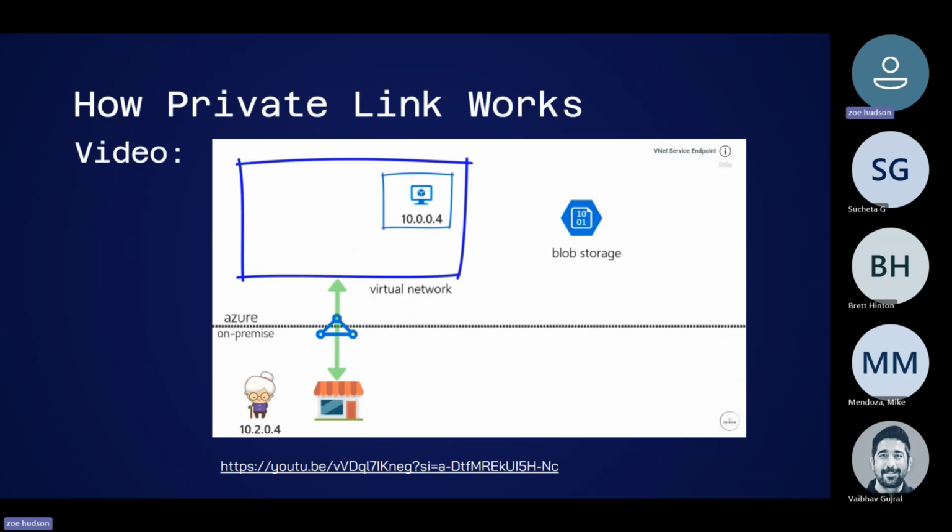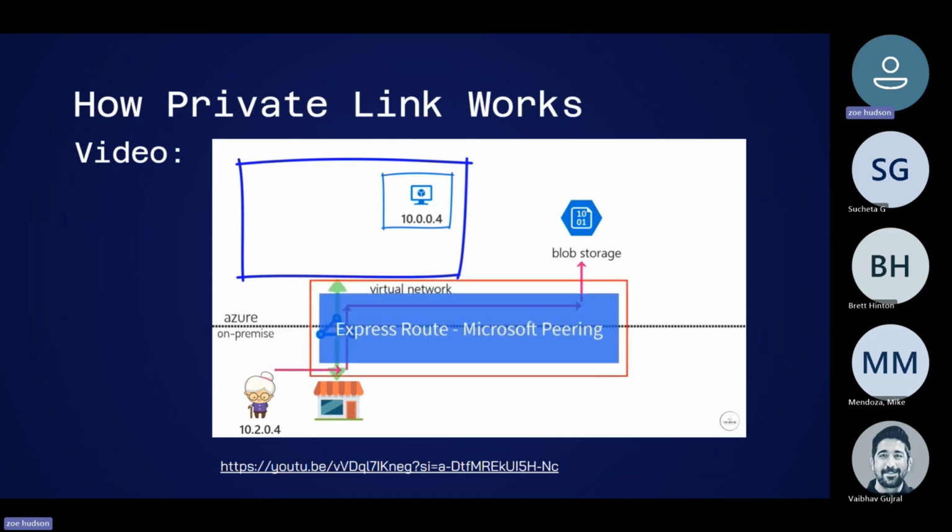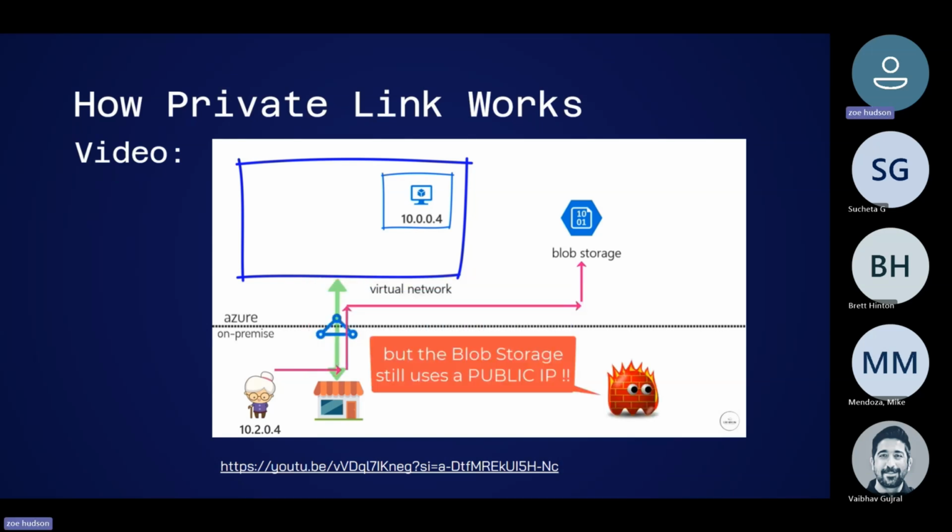However, the original shipper, on-prem, had a private IP of 10.2.0.4 and wanted the mechanism to access the blob storage. She could access the blob storage from her PC on premises using the ExpressRoute circuit through the Microsoft peering routing domain. But the blob storage account still had a public IP, and the security team was not happy. The rules dictate that they will not be opening any public IP access on the firewall. How do we solve this?